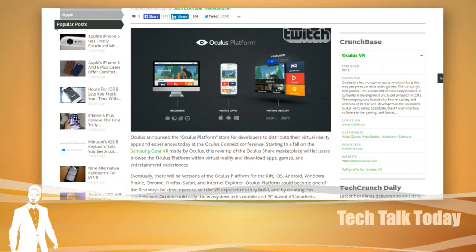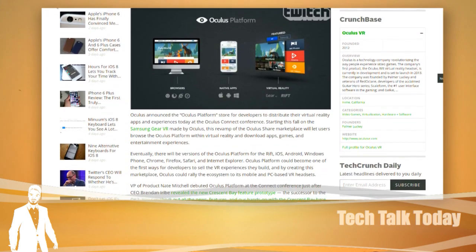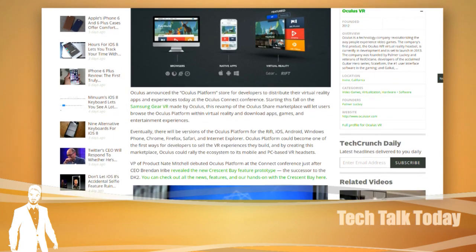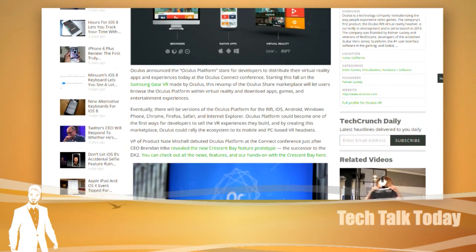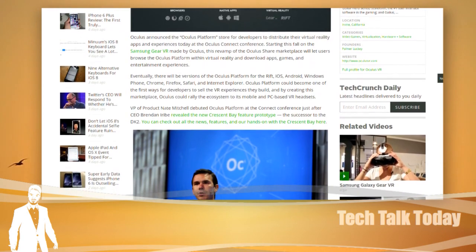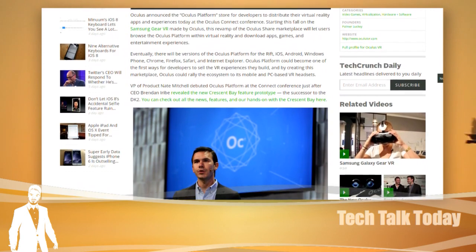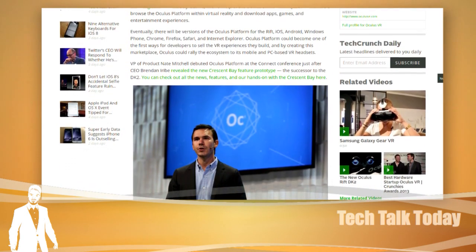Eventually, there will be versions of the Oculus Platform for the Rift on iOS, which I think is kind of fascinating. I wonder if that means they're going to make a headset where your iPhone snaps in, for Android and Windows Phone. Now, I don't know if on Android it's going to be its own standalone store like the Amazon App Store, or if they're just going to integrate maybe a website. That obviously wouldn't be an option on iOS or Windows Phone, but they plan to be available there and also on Chrome, Firefox, Safari, and Internet Explorer. I don't know what that means, other than it has to be some sort of web-based system.